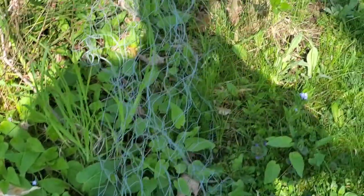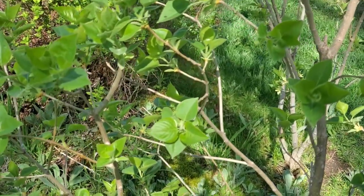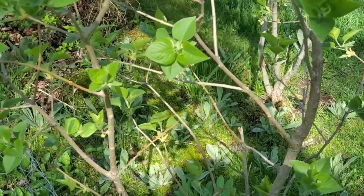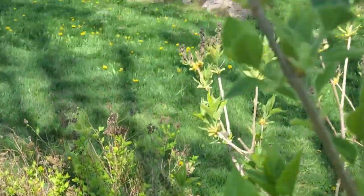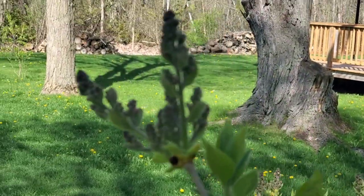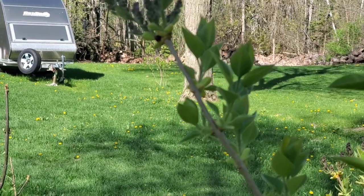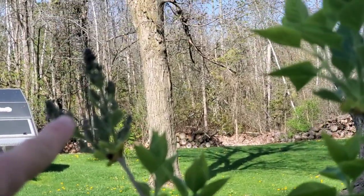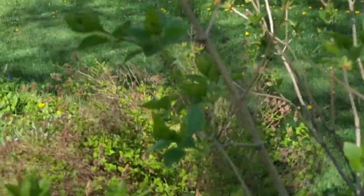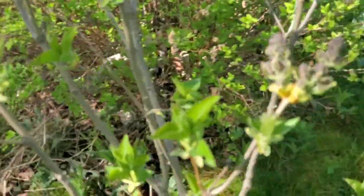It's Mother Nature, guys. Now, some more lilac trees. The leaves are really opened up on these. We've even got a flower happening here already, guys. Look. There's a nice flower happening here, guys. And lots of flowers on here, on this lilac.